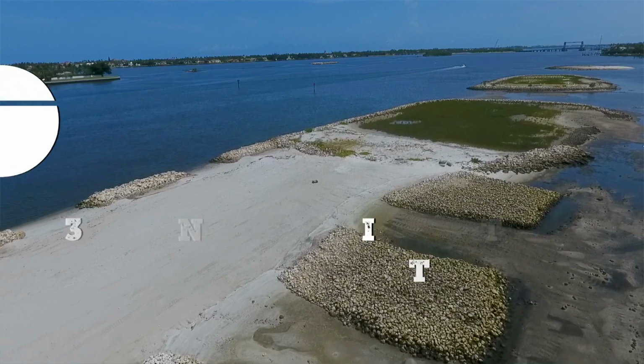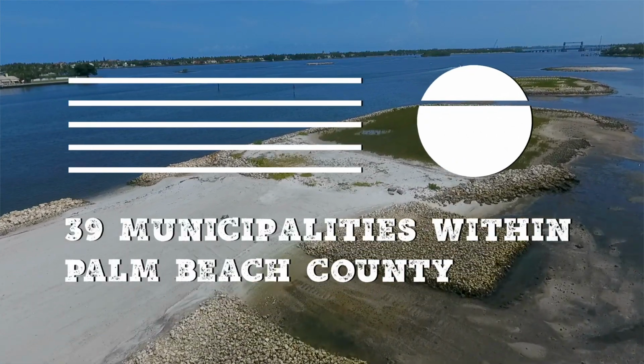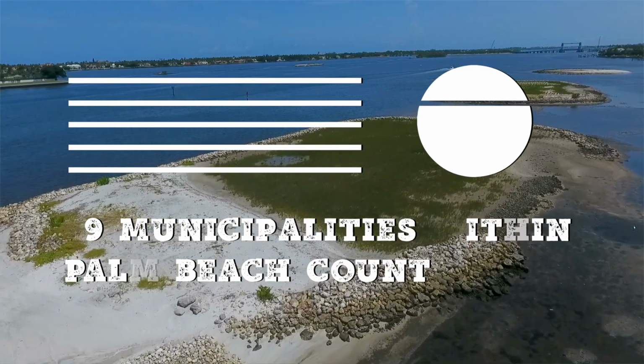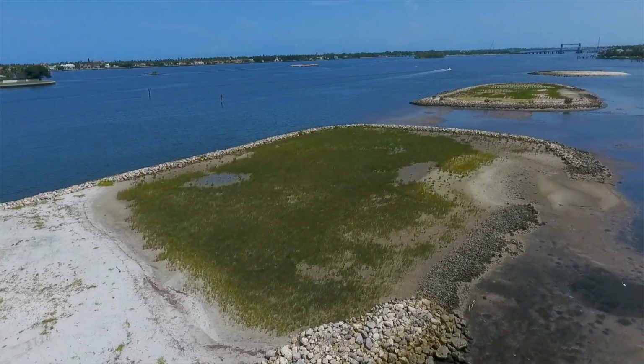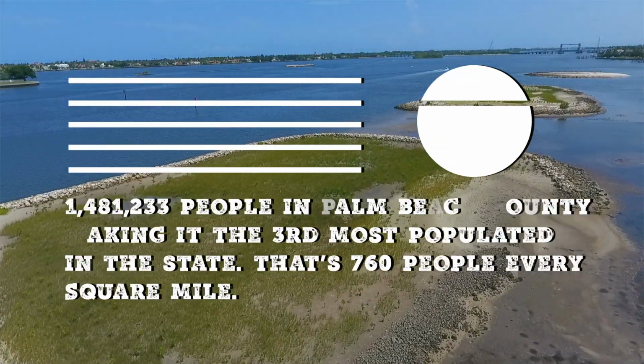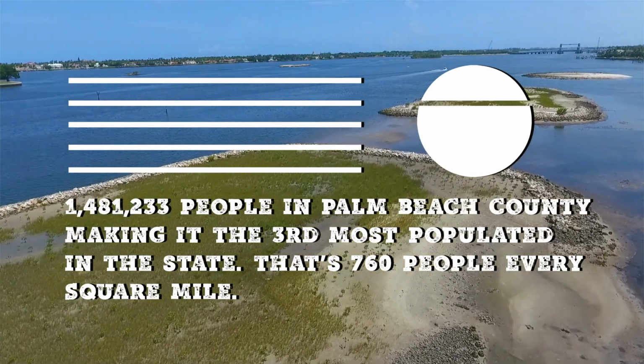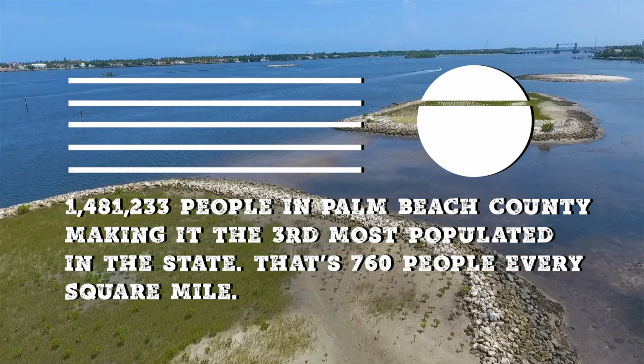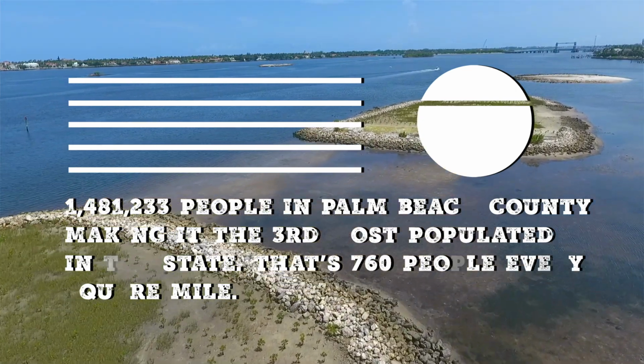Another thing to understand for the lagoon is that we have over 30 municipalities that are part of the watershed in the lagoon. So it's not one agency or two agencies, it's a lot of different partners. We have over 1 million people that live in the lagoon's watershed. So it's going to take a coordination of all of us to be able to realize that we all impact the health of the lagoon. So we all have to work towards the solutions.